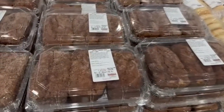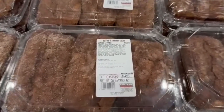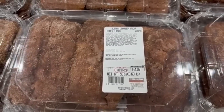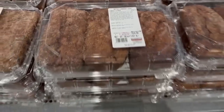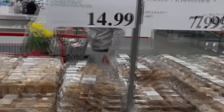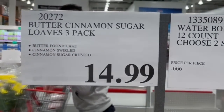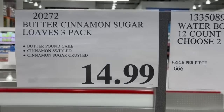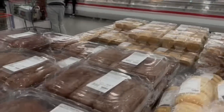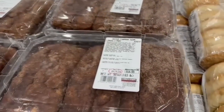And here we have one of my favorite sections at Costco, and I'm excited to have found these butter cinnamon sugar loaves. It is a 3-pack and currently selling for $14.99. Now let's see here the tag. It has some additional information on there. So it's a butter pound cake with a cinnamon swirl, and then you get cinnamon sugar right on top. Once again, 3 loaves for the price of $15.